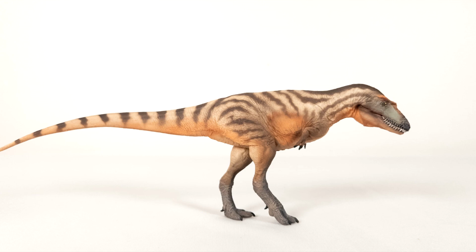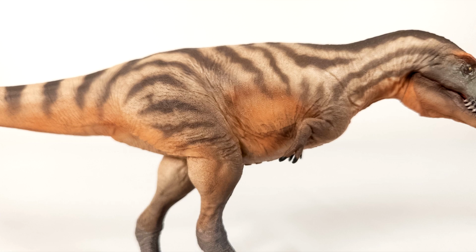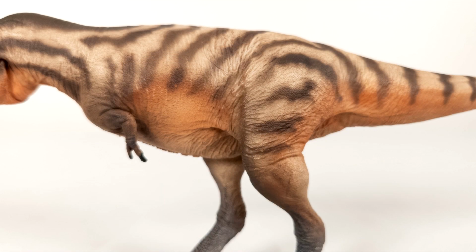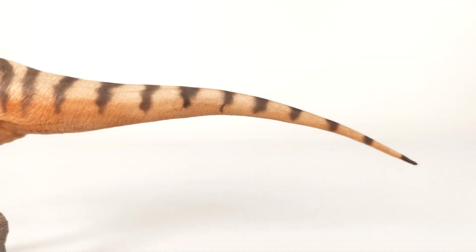And the coloration in the head and the face are beautiful improvements in general over even the Cameron T-Rex, which is a flagship of the current wave. Now, Gorgosaurus here doesn't mean terrible lizard, it means gorgeous lizard. What a stunner the whole thing is.